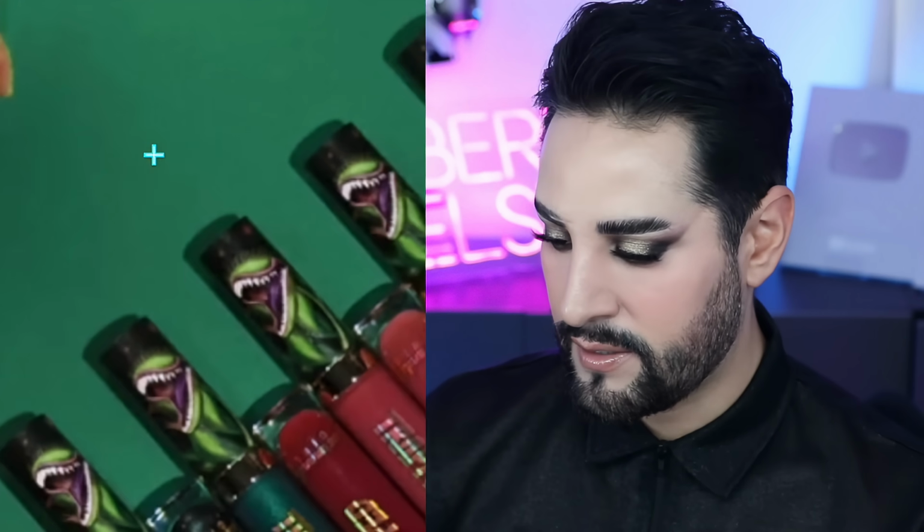Very nice. Let's take a close look at these lip shades. A beautiful selection. These differ, which is really, really nice. These are beautiful. These are really stunning, actually. These are really beautiful. I would get that on my lips immediately.